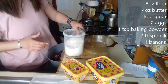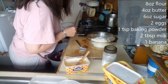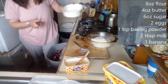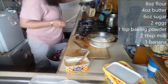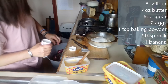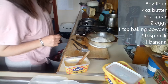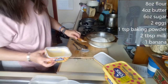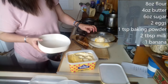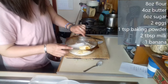So what I need first is 8 ounces of flour, 6 ounces of sugar, 1 teaspoon of baking powder, like that, 4 ounces of butter. Going to blend the butter into the dry ingredients.